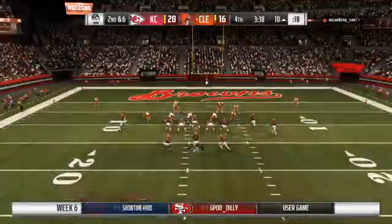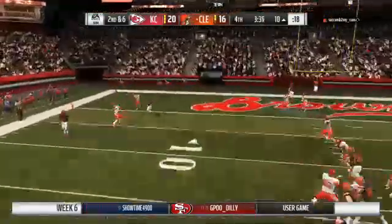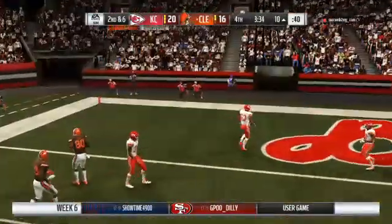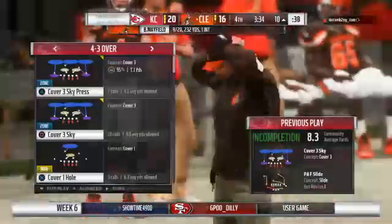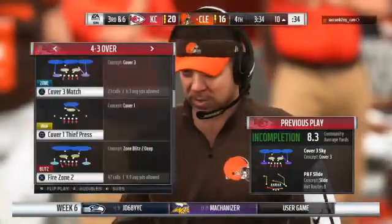Here we go now. Throwing, Mayfield. And his throw here's incomplete. He was looking to get it to Jarvis Landry that time. And that takes us from 2nd to 3rd down.